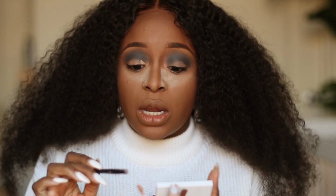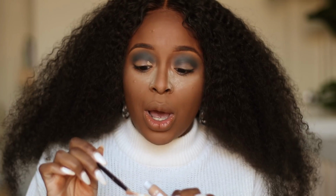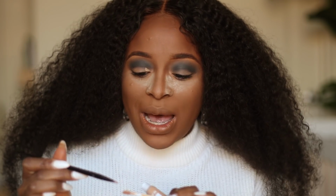Do a little bit of a cut crease. For the new year, we have to cut your crease. That's what we're doing all new year. Different looks, different seasons, experimenting with all of it. I've not done a cut crease in so long, and this just makes me so happy.